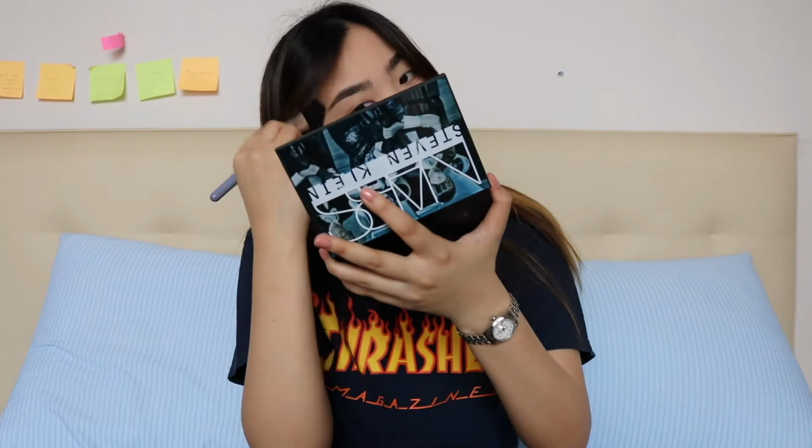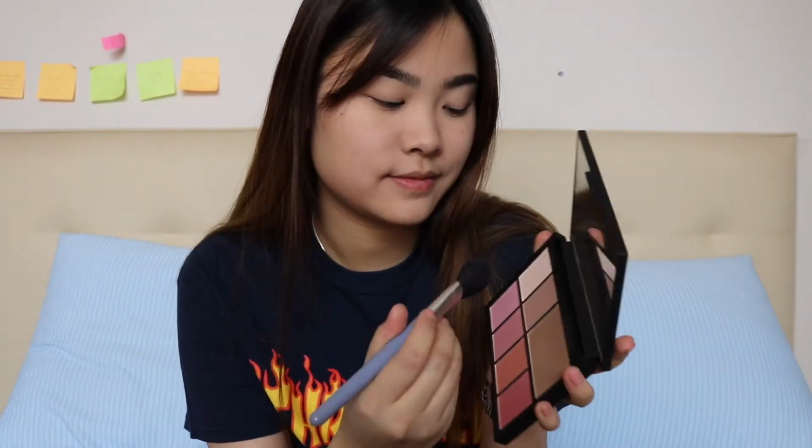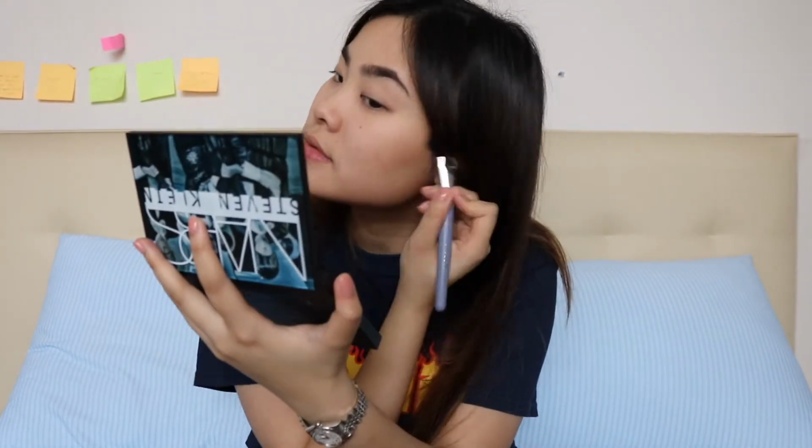And now I'm grabbing a Laguna bronzer. I'll put it on my cheekbones, basically everywhere. I want to look a little bit tanner. And here I'm grabbing a contouring powder. And now it's time for blush. This is my favorite blush.